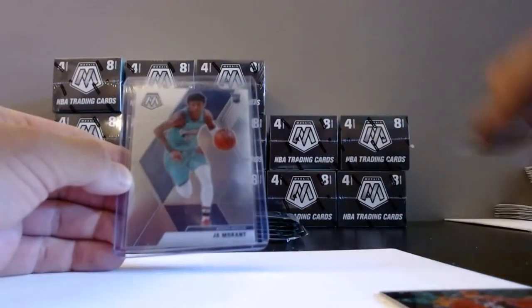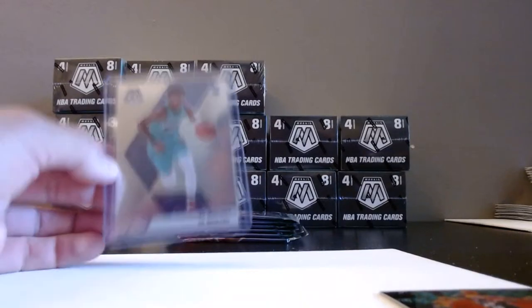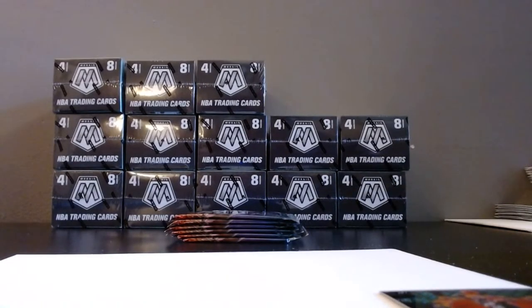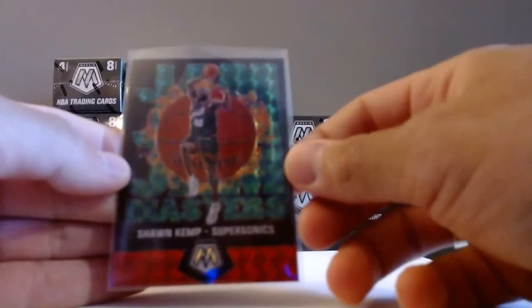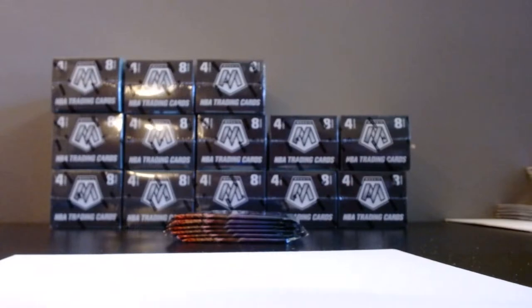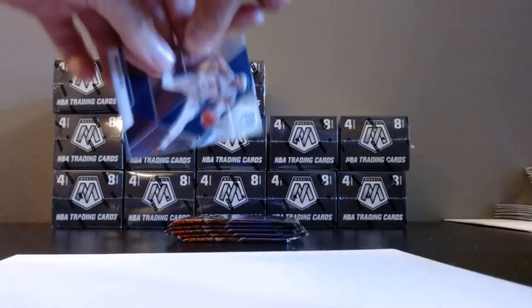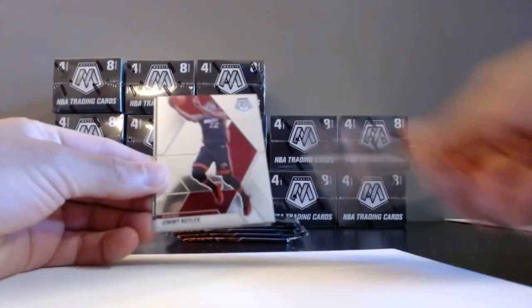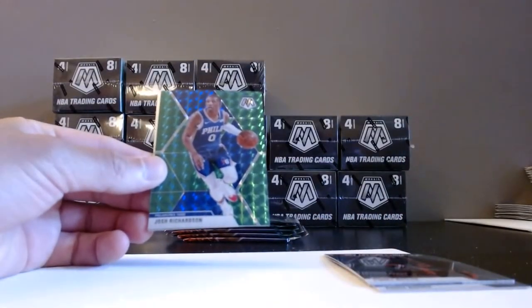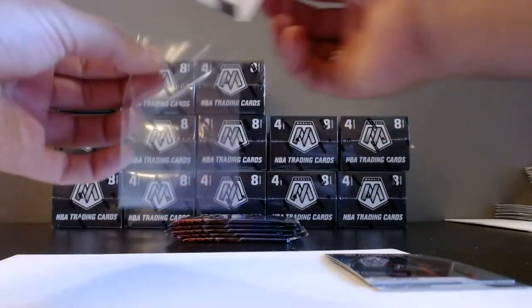There you go, Asa. You're getting a couple of Ja Morants right there. That's for OKC, Supersonics. Sean Kemp. We're getting closer. We're getting closer, Fish. Bruce Brown, Jimmy Butler, Green Mosaic, 76ers, Josh Richardson, and NBA debut, RJ Barrett, the second one for the Knicks.